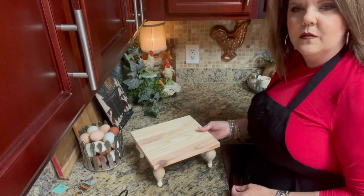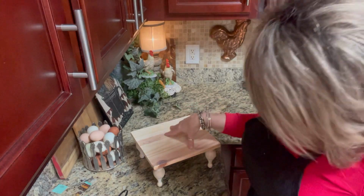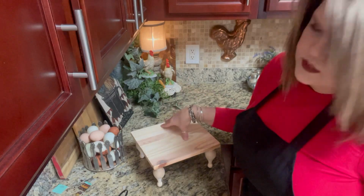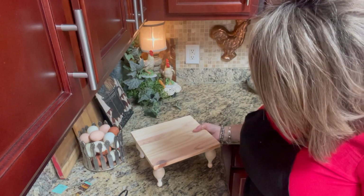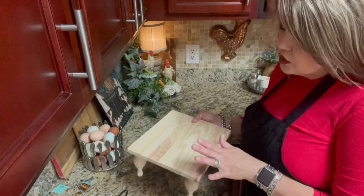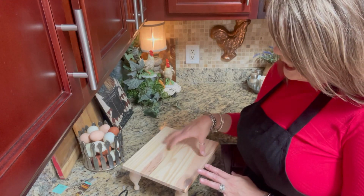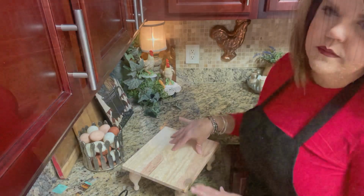Now we have a cute little riser. I love it. So now I'm gonna take it out back and spray paint it black, and then we'll do some distressing, add some dark wax to it, and have us a cute little riser. If you do not want to do it black, you could stain this, you could paint it any color you wanted. I'm just going to do the black with the wax on it because it goes with my decor, so that's what I'll be doing.